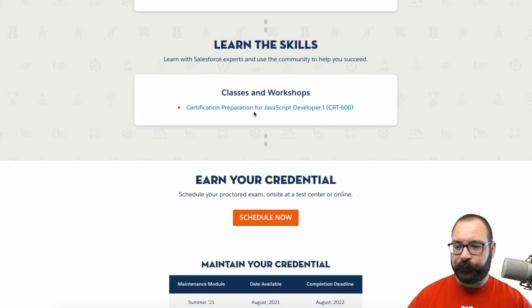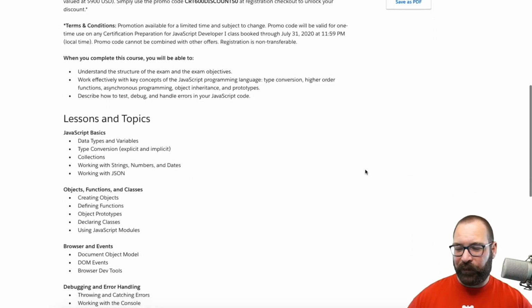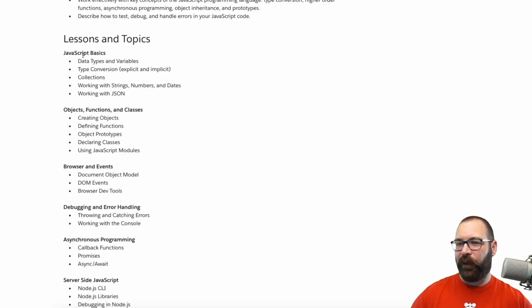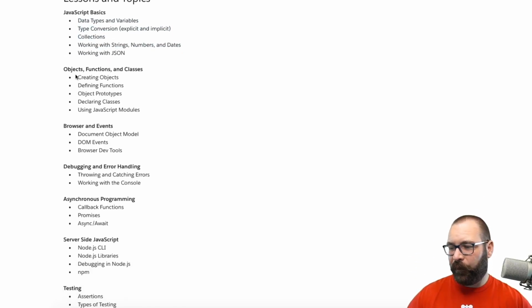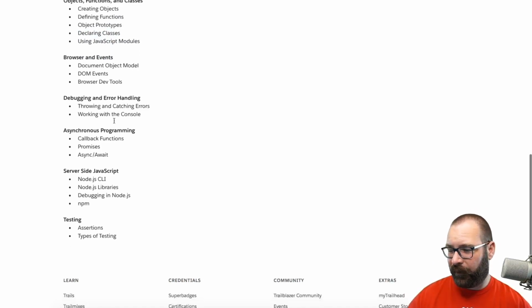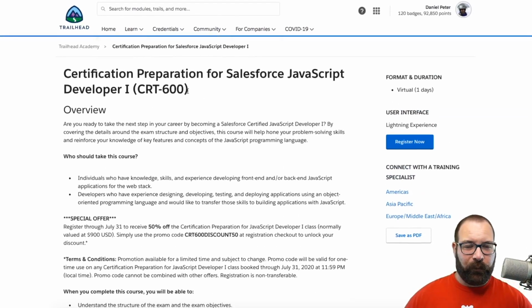Also, this workshop, Certification Preparation for JavaScript Developer 1. I haven't taken this, but it looks awesome. This pretty much looks like exactly what you need to know to pass the exam. Look at everything that's in here: data types and variables, type conversion, JSON. I mean, really just a ton of JavaScript goodness. This is stuff that would be great to learn even if you're not taking the exam. So, great new course.